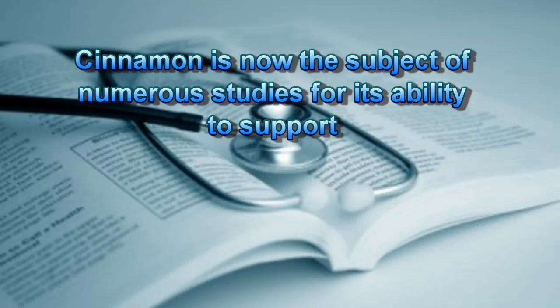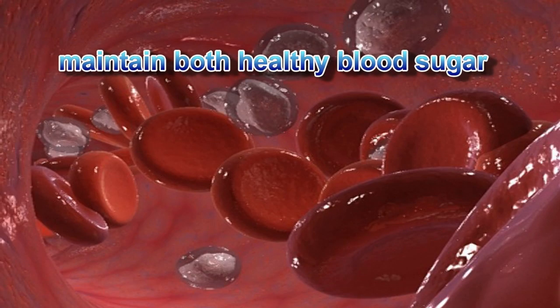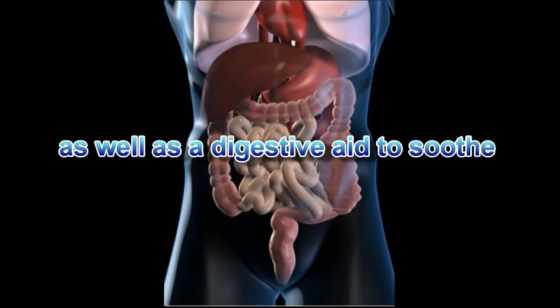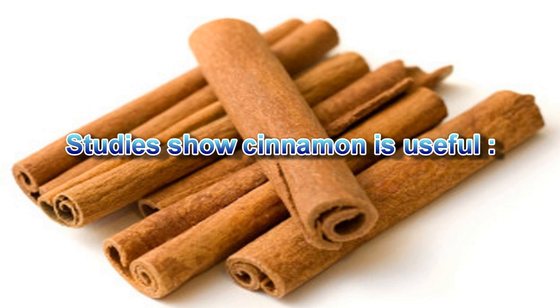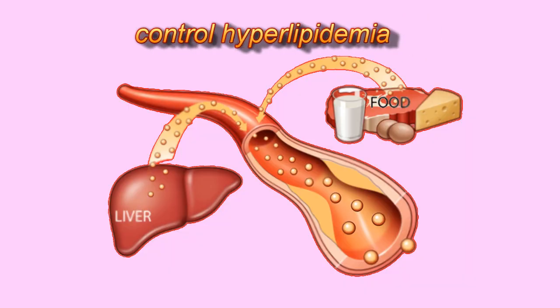Cinnamon is now the subject of numerous studies for its ability to support proper glucose metabolism. Its natural compounds help maintain both healthy blood sugar and cholesterol levels. It remains a warming circulatory tonic, as well as a digestive aid to soothe upset stomach, gas, bloating and occasional indigestion. Studies show cinnamon is useful. It is suitable for obesity-related diabetes as well as to control hyperlipidemia.